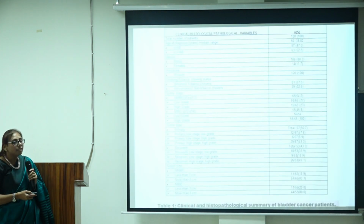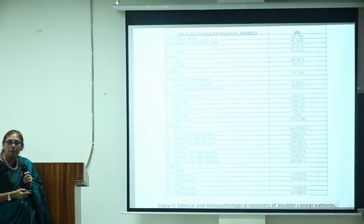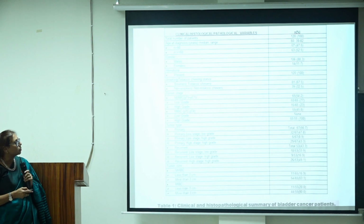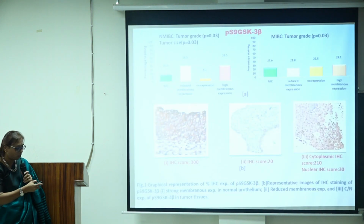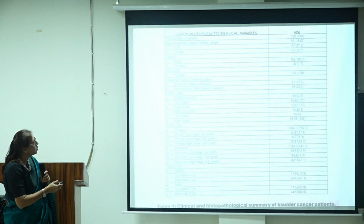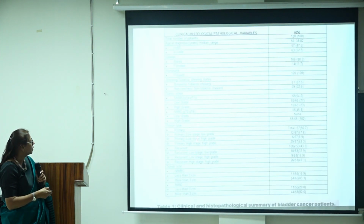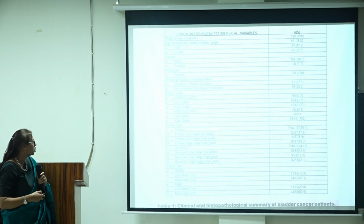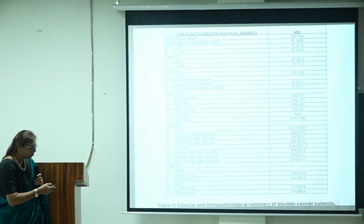We worked in collaboration with the Department of Urology and Department of Pathology at KGMU Lucknow, and this is a piece of work on 120 patients. These are the patient demographics listed over here as per age, gender, hematuria, smoking, tumor stage, tumor type, and tumor size.